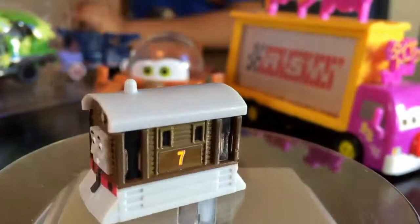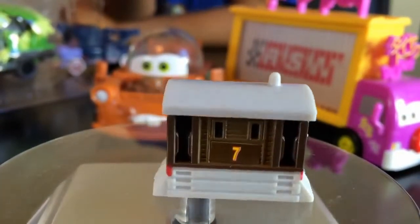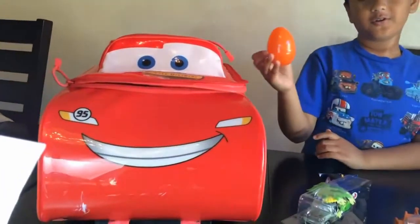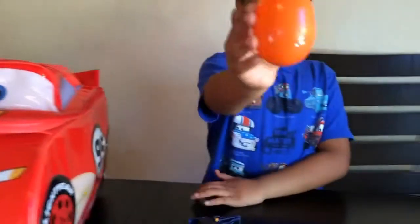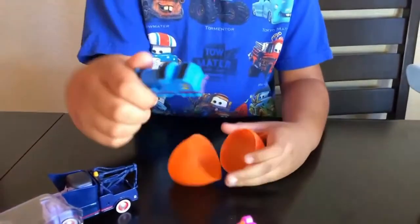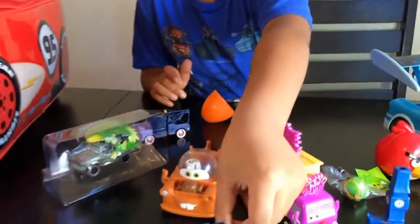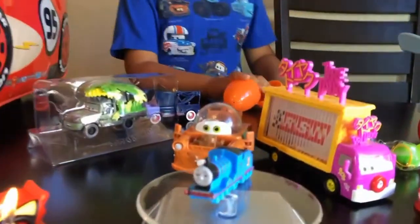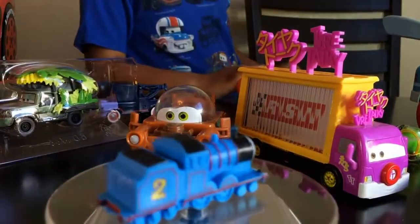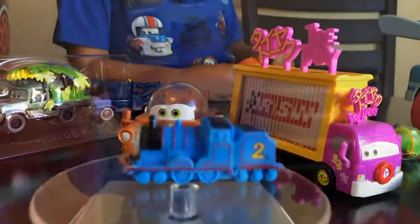The square shape, huh? Like dark brown. This is only the Thomas and Friends, the orange egg. Oh, look at this. Lightning McQueen looks really gorgeous. Alright. Open it. Oh. Gordon, Edward or Gordon? Oh. Edward. That was four. Here comes Edward. It's a tender engine. You can see number 2 written there.